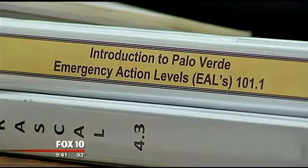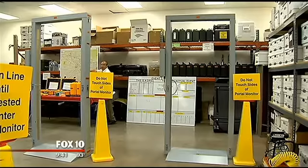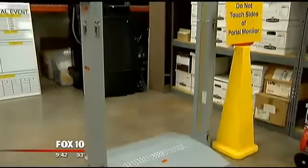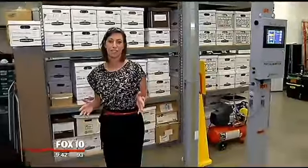Godwin says his agency not only prepares for a major incident at Palo Verde, but any incident involving radiation. We practice with having an RDD in the city. What's that? A radiation distribution device. If a large number of people are exposed to radiation, the agency responds, setting up portal monitors. The agency just got 2 new portal monitors. They're similar to walking through a scanner at the airport, only these detect radiation. They can get 500 people through one of these in an hour.